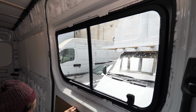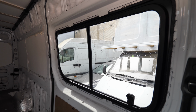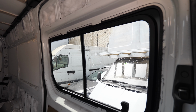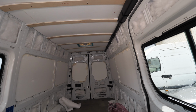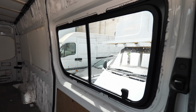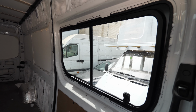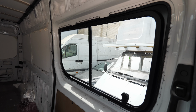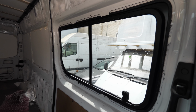So we've just done the all-important water test. We took a bucket of water and slowly drained it out across the top edge of the window, going back and forth. We did that for both windows and also the roof vent, and we have no leaks, which is a great result. Right now is probably the best stage to check that, even before this, before you get all the walls up and all the paneling done, because if you find a leak at that point, it's going to be disastrous.